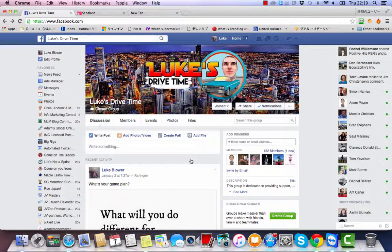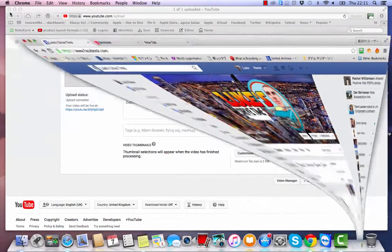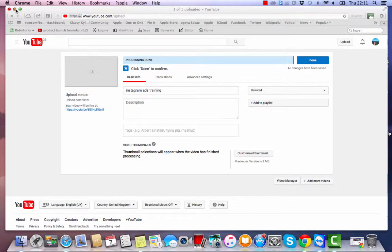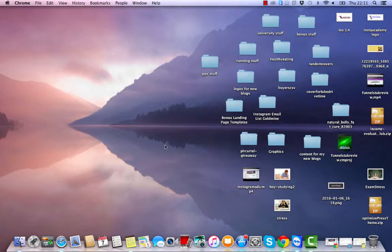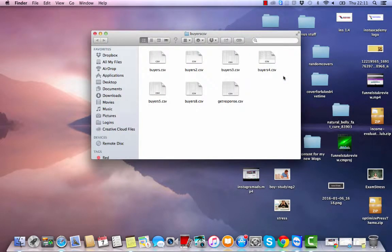So what did I do that helped me get things back on the up and up? Well, firstly, and this is one thing you should do, if you have a list and you decide that you're not going to use it for a while, make sure you grab the CSV files. Now this was my old Aweber list, and I grabbed the CSV files. This means that you've got at least your original list. If you lose these, then your list is gone forever.